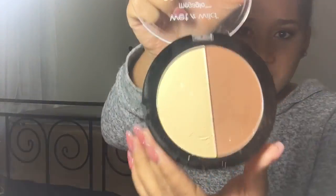And ta-da! I actually get my other Wet n Wild powder, which I put eyeliner all over. It's a really white powder. I use it to put under my eyes because I feel like it sets my concealer so much better. Now it's time to do my eyebrows.